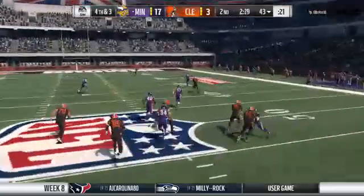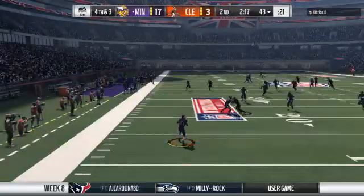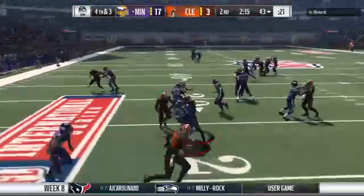On is the punt team now as this one's sent away. This is taken at the 15.